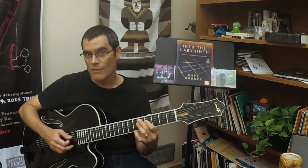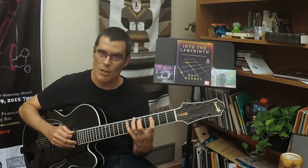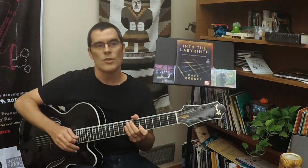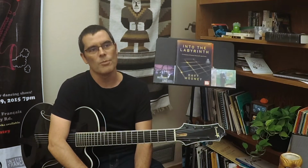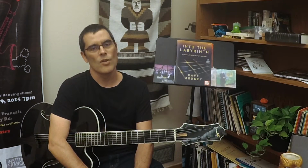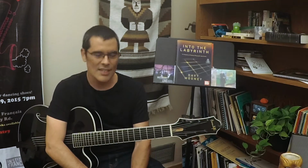And then when there's a 2-5 in G, I could use that same shape since it's only a half step away, and then back to C. So, without having to jump around, right? And so that really helped me to start to just know where the notes are on the neck, be able to noodle around in the correct key areas.